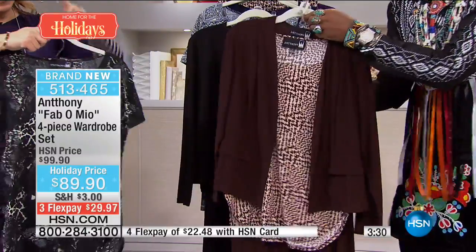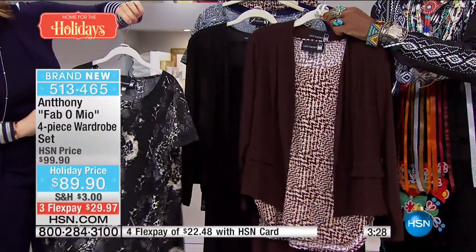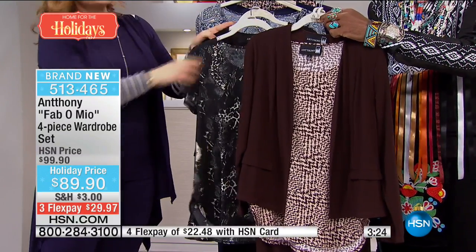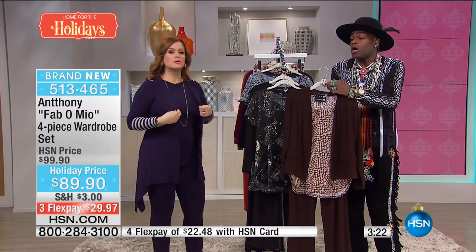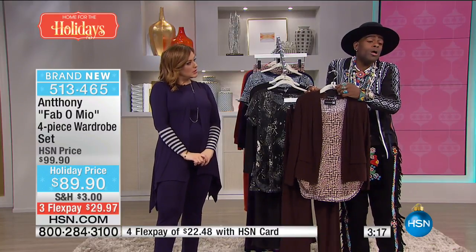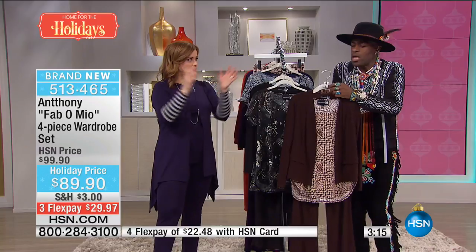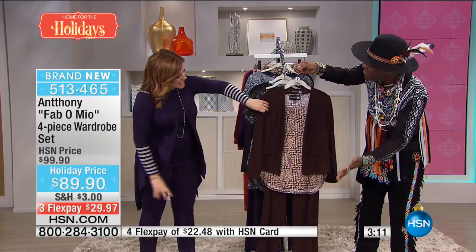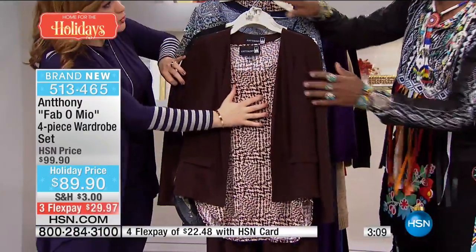Power dressing. It's one thing to be power dressed, but not to look stuffy and stodgy, and unapproachable. That's a good word. I don't like women who are unapproachable looking. I like women who are open, approachable, easy, warm. You put this on with your favorite jewelry. This is warm, inviting. Imagine this with rose gold.